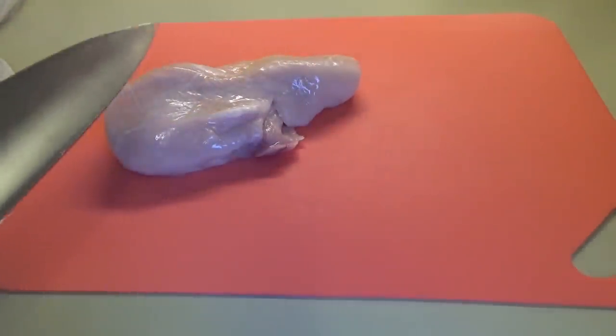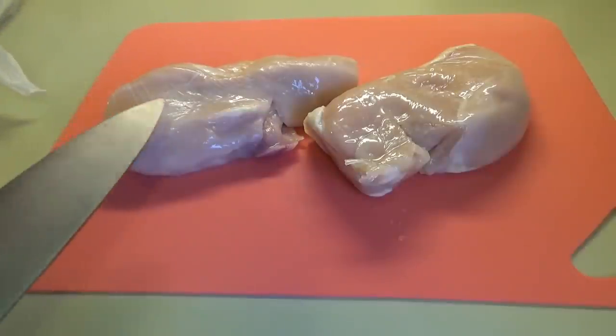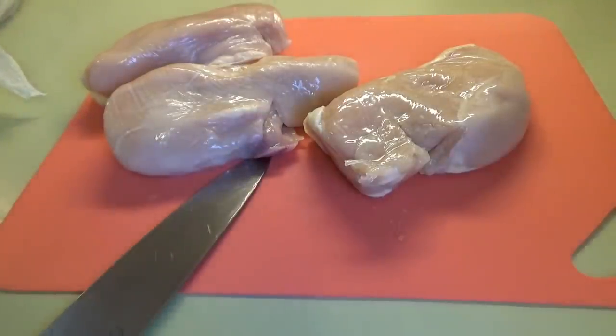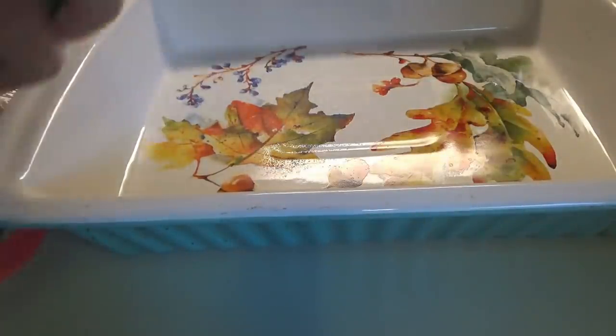So the first thing I'm gonna do is trim up all my chicken and get it into my casserole dish. Ooh, that chicken is cold. I'm gonna go ahead and spray the casserole dish. That way I can just put the chicken right over in here.